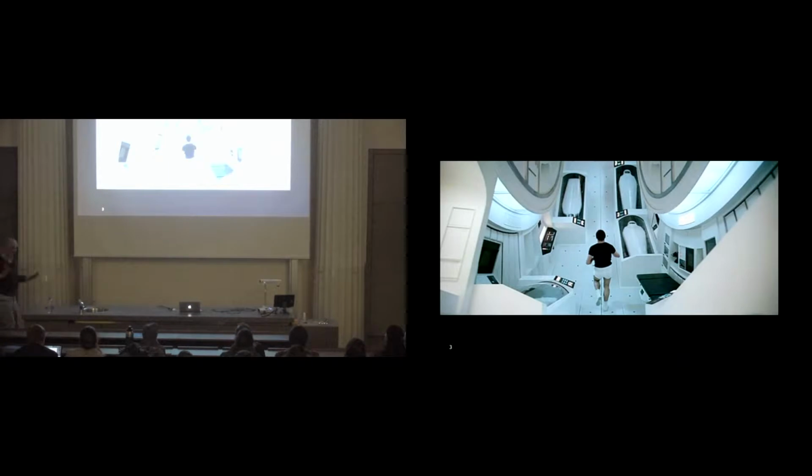special effects wizard, built a rotating set because it was impossible to simulate the weightlessness of a space station on the ground due to gravity. He actually built a rotating set in which the astronauts appeared to jog and run around this large torus-shaped chamber, which is the first time that anybody tried to do that.